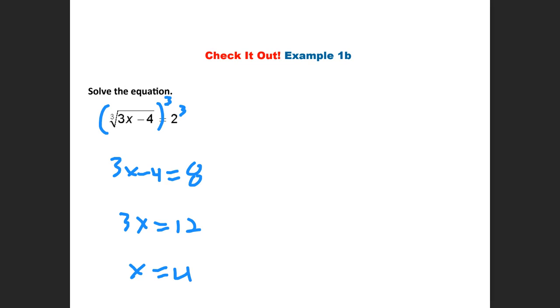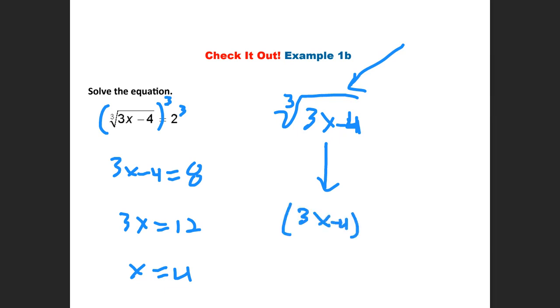Now, here is the hardest question I'm going to ask you today, and I probably think nobody's going to get my answer. Can anybody rewrite that without a radical symbol, but it means the exact same thing? Okay, 3x minus 4... Oh, Samantha. That is absolutely correct. This, 3x minus 4 to the 1/3 power, is exactly the same thing as this.